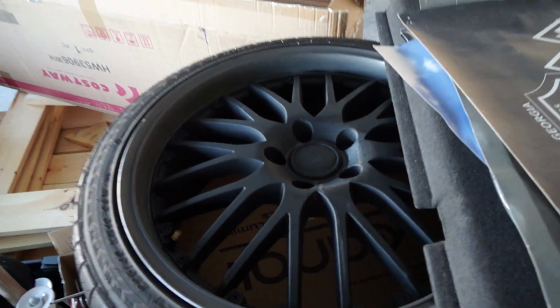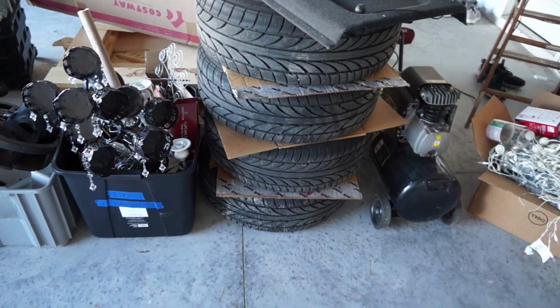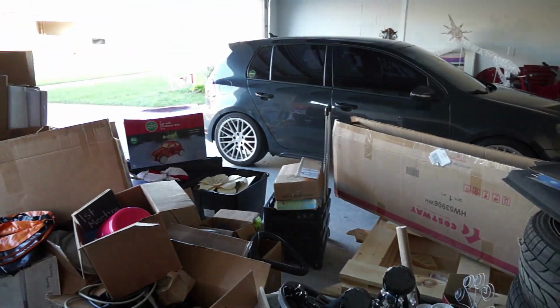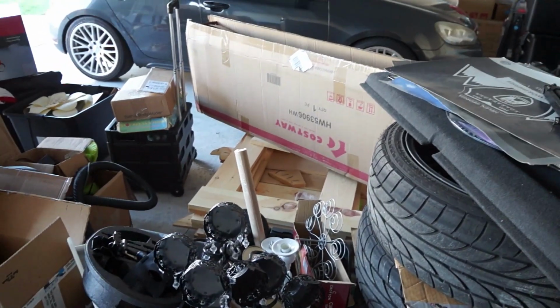That's the way they look there. These are private wheels. Did them black and gray to match the GTI. I might just hold on to them for a little while and then get them finished in a high silver, like those wheels. And I think the 19s will look really, really good. Or just sell them all together and then use the money for a downpipe or a tune.